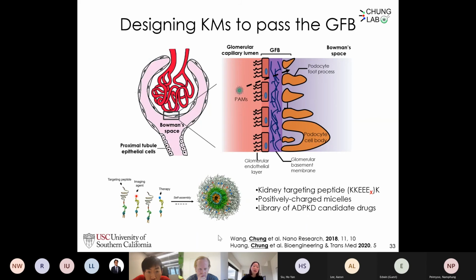The one thing we started looking at a little more was the GFB. Within the GFB there are proteoglycans that make it negatively charged, so there's not only size but also charge selectivity. You can see here that there are more glutamic acids in our peptides, so it's a little more skewed toward negatively charged. So we started thinking about tailoring the sequence to make them a little more positively charged, enabling both size and charge selectivity for crossing the barrier and getting into the kidneys.